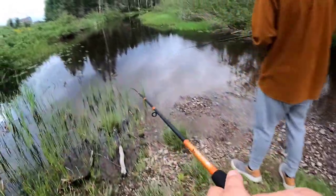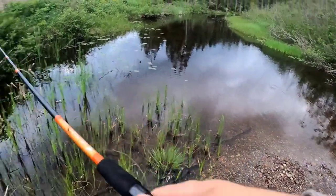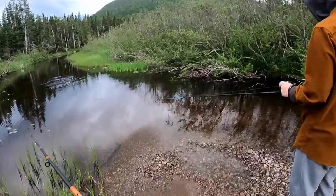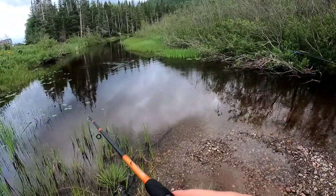The fish are jumping to it. Look at that one there. Oh, you got one? No. Oh, he came up. Good try there.